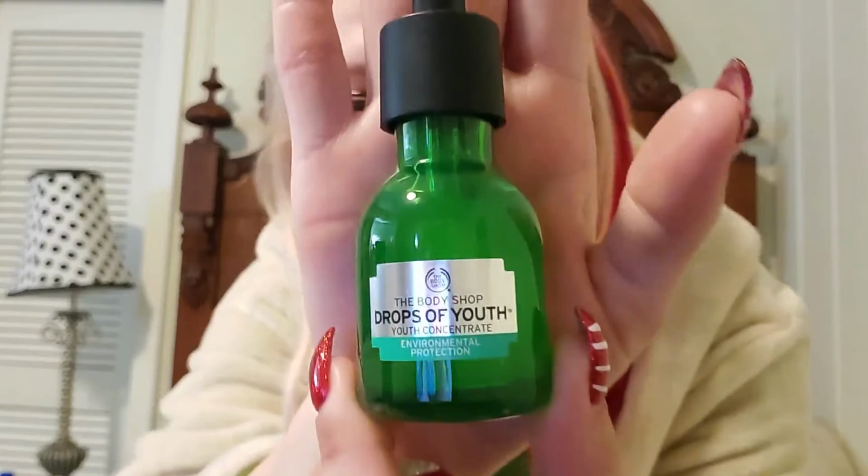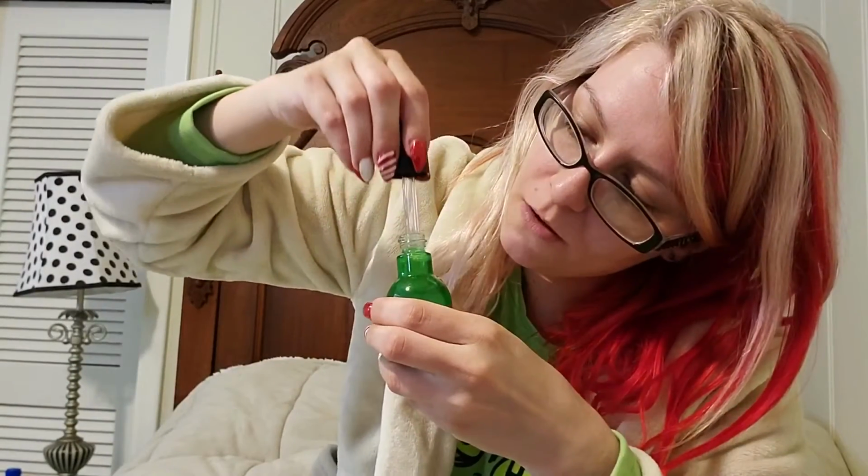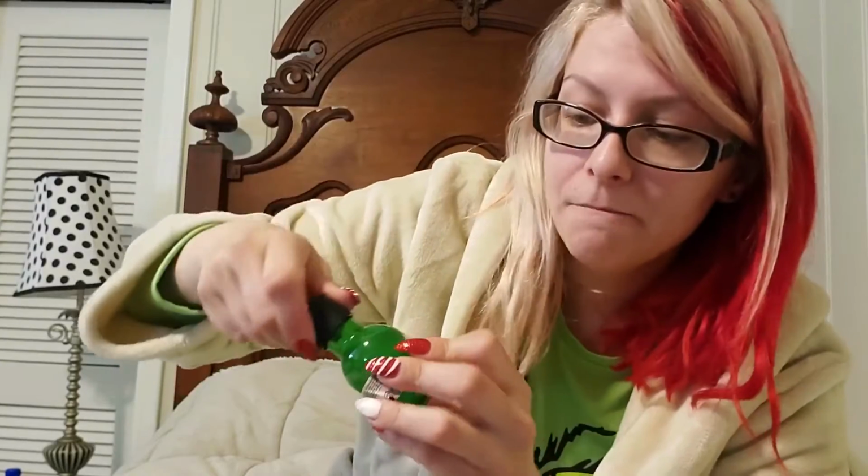Really interesting. This is the packaging. I really like this green bottle. I don't know if the serum's green or if it's just the bottle. Just the bottle. It smells clean. Okay, so we are on the Glossybox day 25.